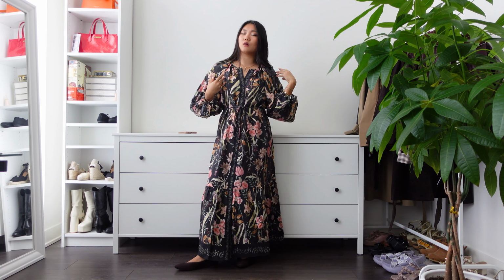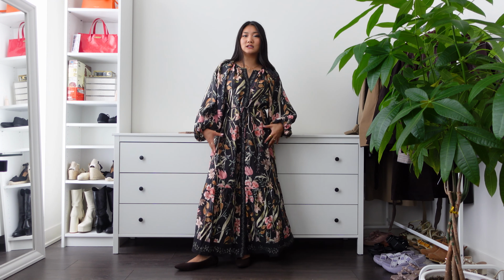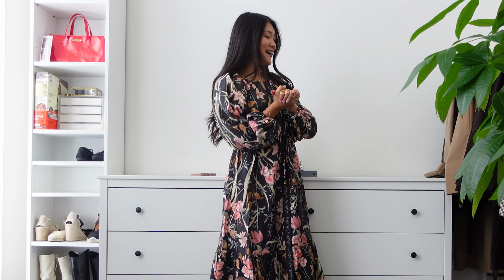This is an all year round dress, except maybe super winter time, but the color story is still winter friendly in my opinion. Depends on where you live. Like in Canada, trying to wear this in winter is really hard unless you're going from car to house to car. That's it. Anyhow, I think that is it for today's video.